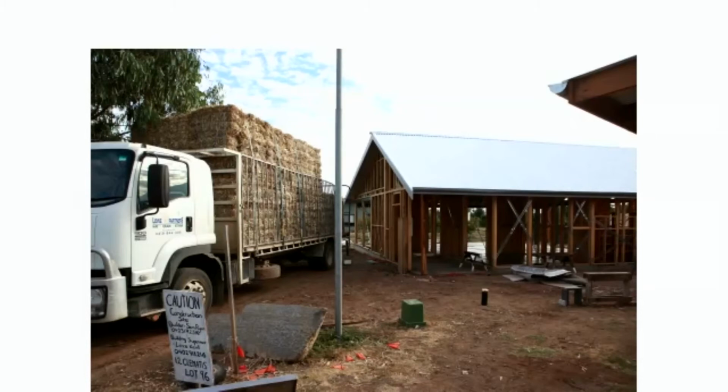But if you're in a noisy area, straw bale is a great solution for that as well. So that picture shows the frame finished, ready to go. Roof is on. That makes it really easy to do the baling. You're under cover. They're not going to get wet. You're out of the sun. We baled around Easter, so it was still pretty warm.